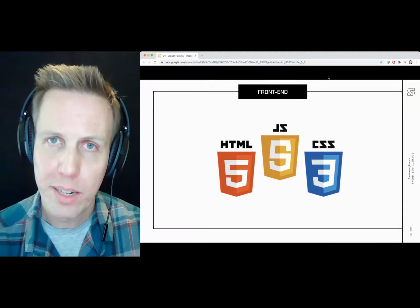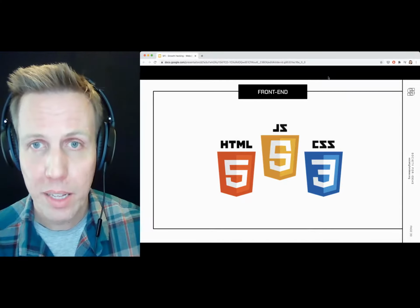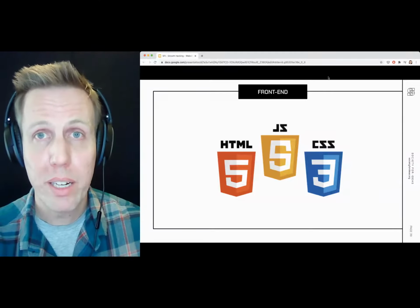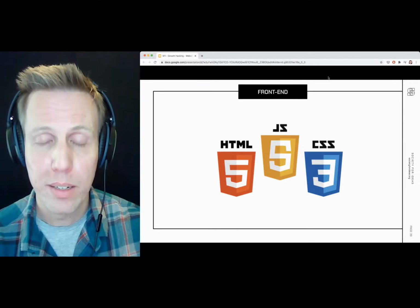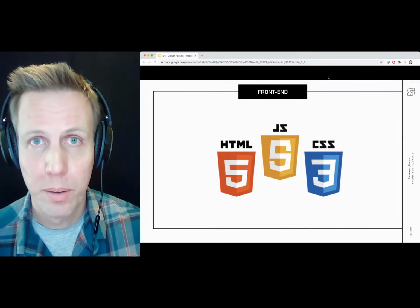Then when it comes to front end, this is what you actually see and experience on a website. The back end handles a lot of the data, the front end handles a lot of the experience. And there's generally three different coding languages that happen on the front end. We have HTML, CSS, and JavaScript.